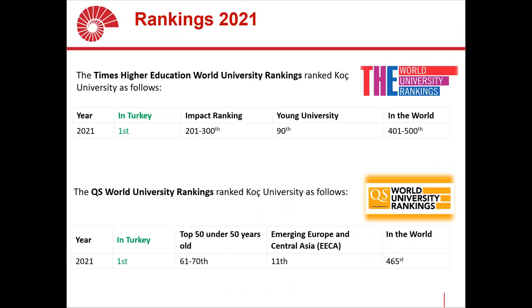Ranking is a very important issue or question for everyone. What about ranking? Well, our university has steadily climbed in various university rankings, both internationally and nationally, and is always striving to achieve even greater heights. Today, our university ranked first in Turkey based on the Times Higher Education, as you can see here, and the QS rankings. So for 2021, our university ranked first. And you can see here also the worldwide ranking. And of course, our university is on the top list of the accredited universities by the Ministry of Education and Higher Education in Qatar.